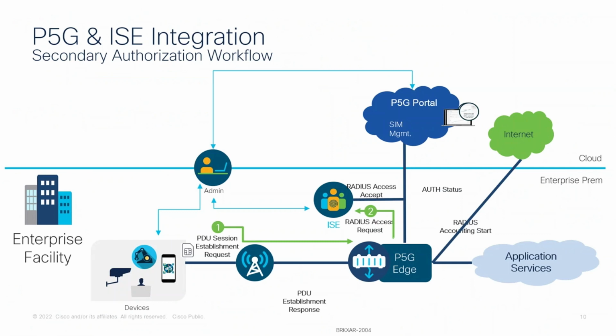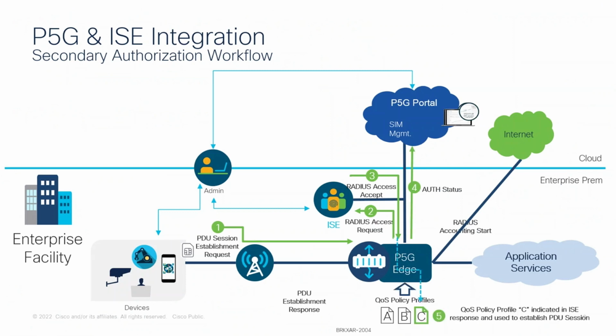As part of the RADIUS access request, we ask, is this device allowed access or not? And if it is, what policy to go for? So ISE responds back saying that this device is allowed access. It does not stop at that. It also tells you which specific profile to use. So the powerful part here is if you have defined policies A, B, C here, and we'll see it in a moment, it will tell you to use policy C for this device. And then the PDU session response is accepted and the device gets connected with that specific policy. So the enterprise admin defines this in ISE one time, associates the same policy to the cellular device, and now you have the same policy across your enterprise domains.